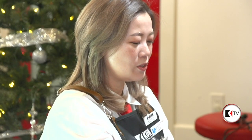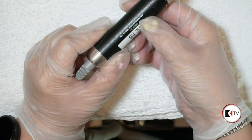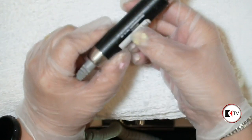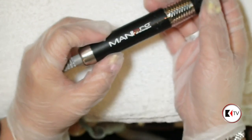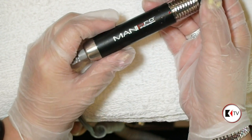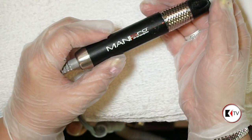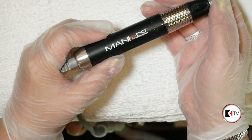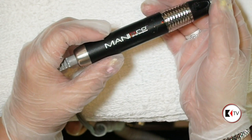But really, I want to show you this part. If you can see, the serial number starts with 16. That means this handpiece of mine is over 3 years old, almost 4 years, but still good. So that's why I love the MANIPro. I'm always bringing my handpiece with me because I'm traveling a lot, and it's still good.